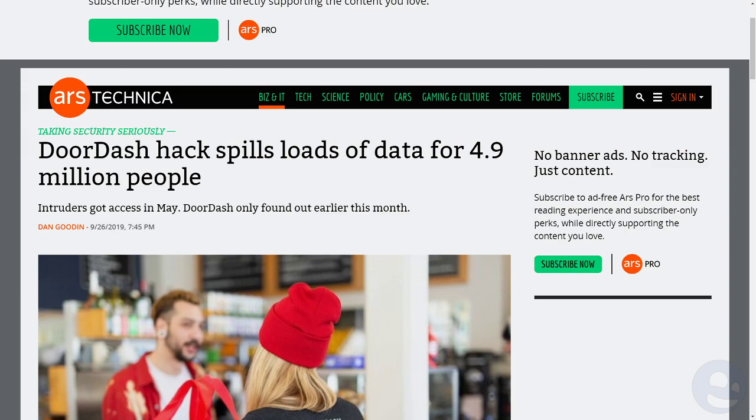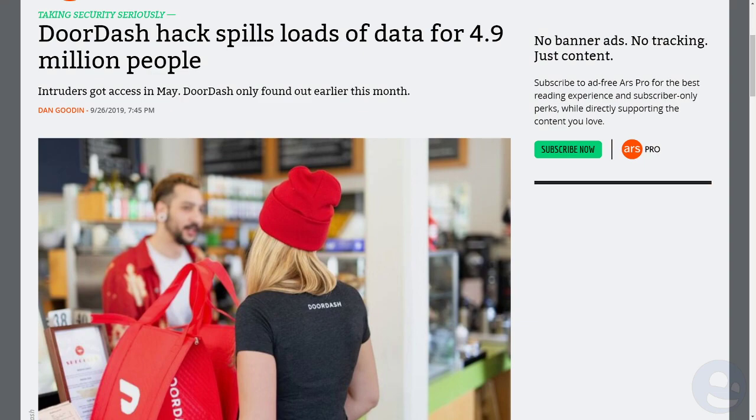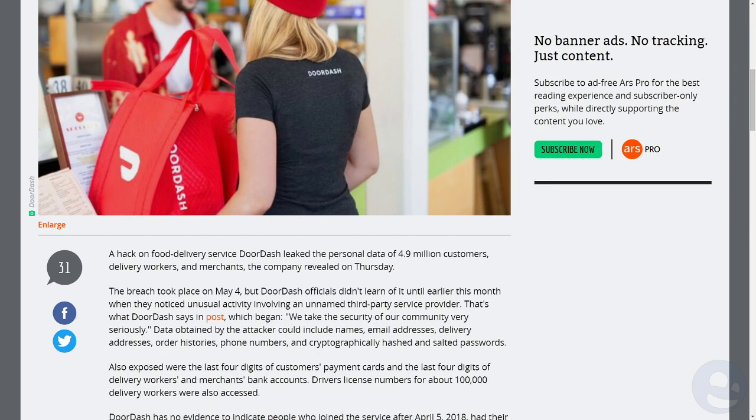All right, now let's get to the what in the world section of the show. DoorDash hack, and I just found out about this not too long ago. 4.9 million people have been exposed to a DoorDash hack. They found out about it earlier this month. It took place on May 4th, but they didn't learn about it until early this month. So it was pretty much compromised for a very long time, and they didn't notice it until there was unusual activity involving an unnamed third-party service provider.